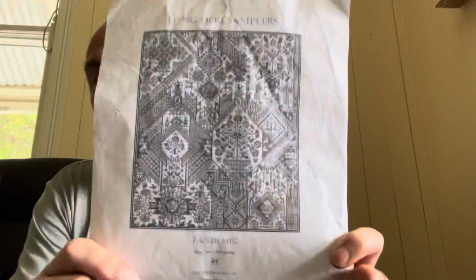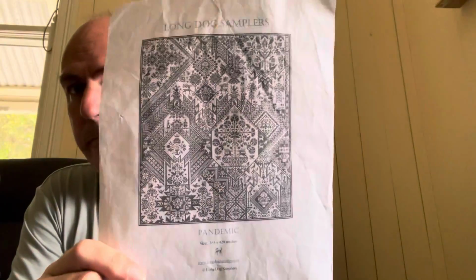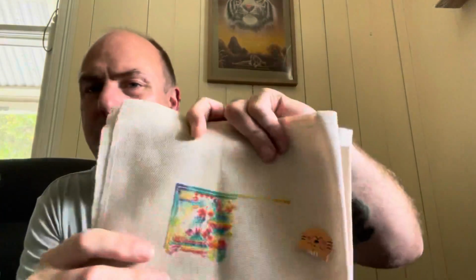Next piece I've got is my Long Dog sampler, which is Pandemic. And this one was I got it when it was free. And this one got 2,292 stitches in on this one. Now this is the one being done with Mrs. Sada's silks in the colourway Pride. I'm doing it on a 28 count unknown fabric. And this is where we've got to on here.